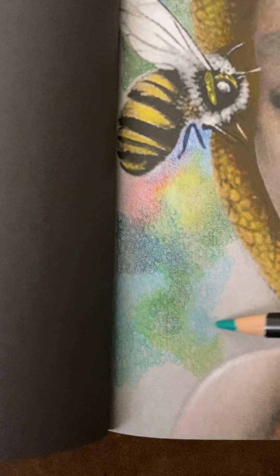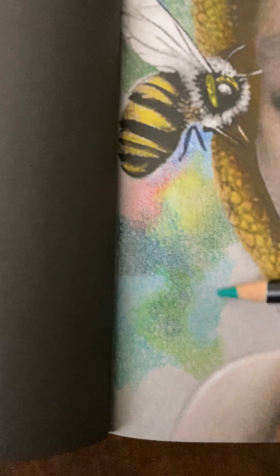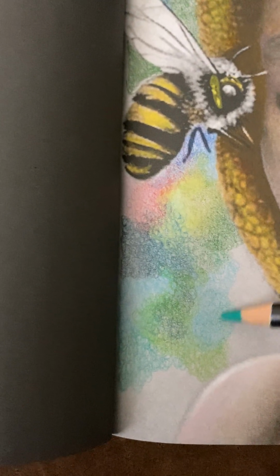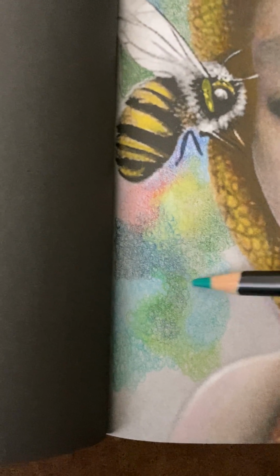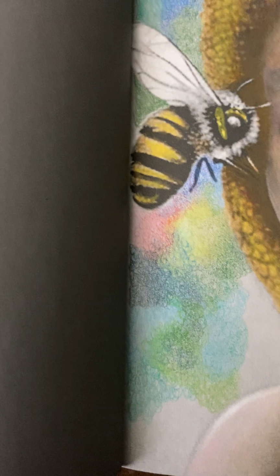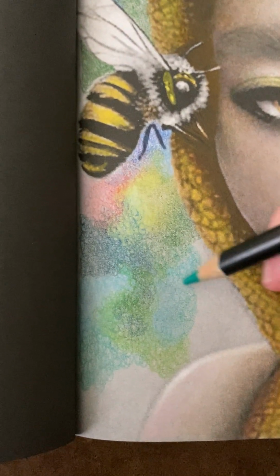Choose your colors beforehand, that way you don't have to worry about searching around. Make sure that you choose them randomly, that way it looks exactly like what it is. It is random, and don't overthink it. There's no wrong way to do this.